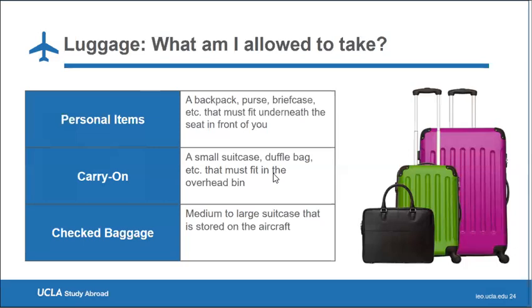In some cases, before you board the plane, some airline representatives make you measure your carry-on to make sure that it's within their dimensions. If it's not, they will transfer it to checked baggage, which means there's another price included. So make sure you're looking into those dimensions before packing your carry-on.